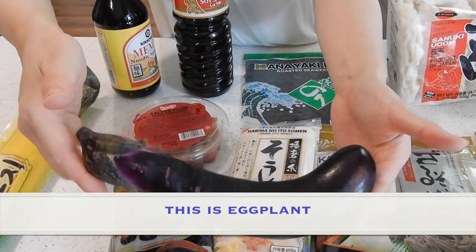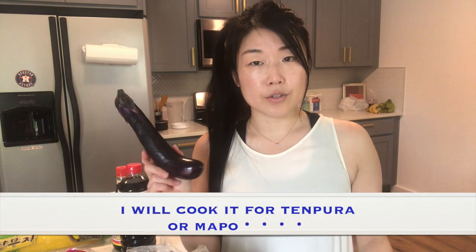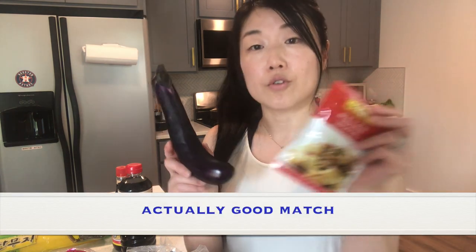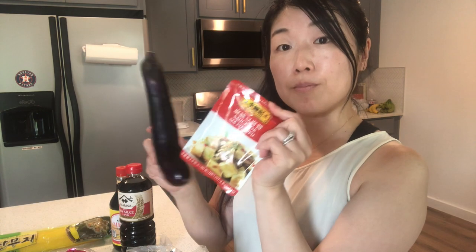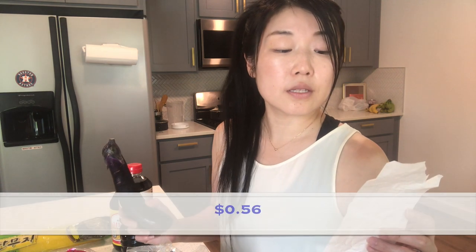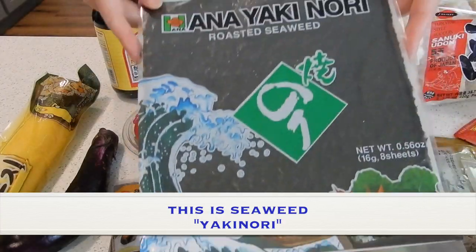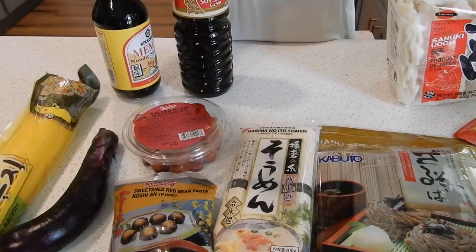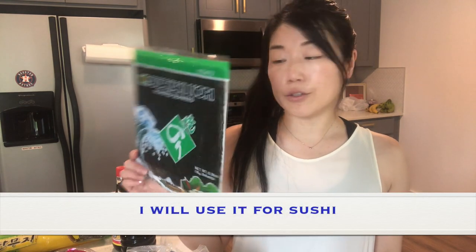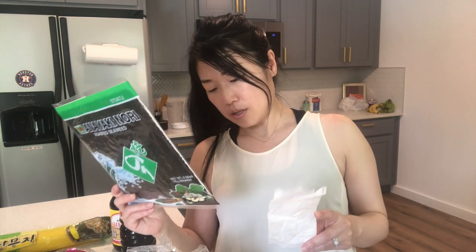So this one is eggplant, right? And I will cook it for tempura or with mapo. Yeah, this is a good match actually. With this mapo sauce, a good match. The price was 56 cents. This one, yakinori, roasted seaweed. I use this one for sushi. The price was $2.29. Yeah, pretty good price.